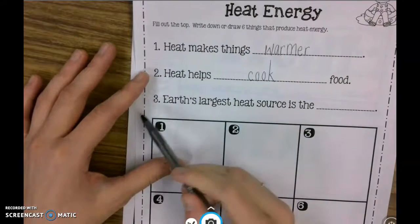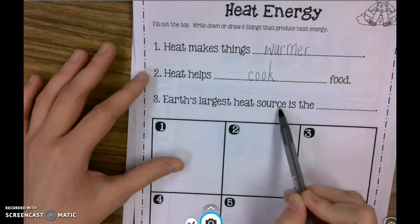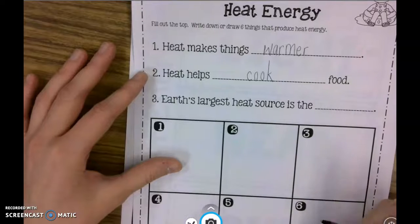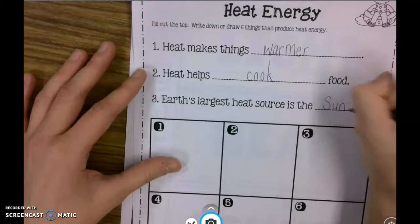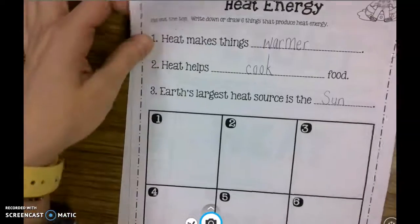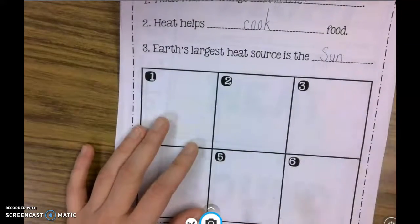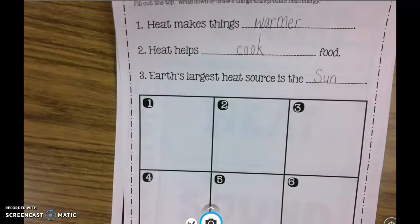Okay. Number 3, Earth's largest heat source is the... Think of what gives us the most heat. If you said the sun, you would be right. And remember, the sun is a proper noun, so it has to have a capital. So Earth's largest heat source is the sun. Which is also our greatest light source.